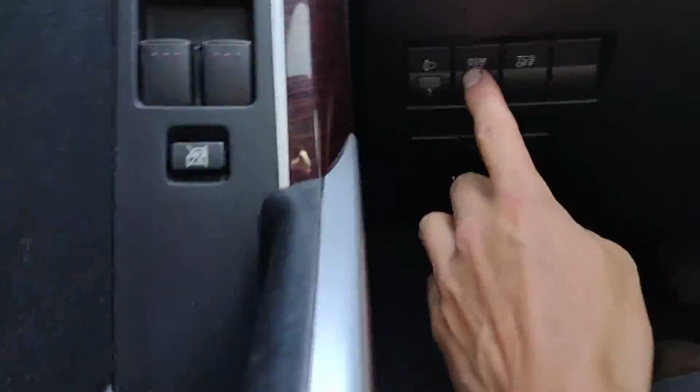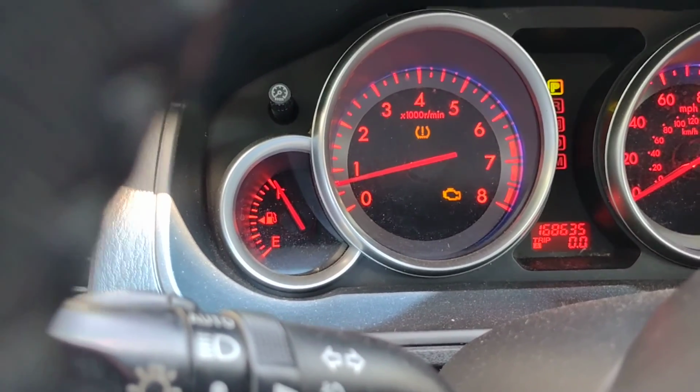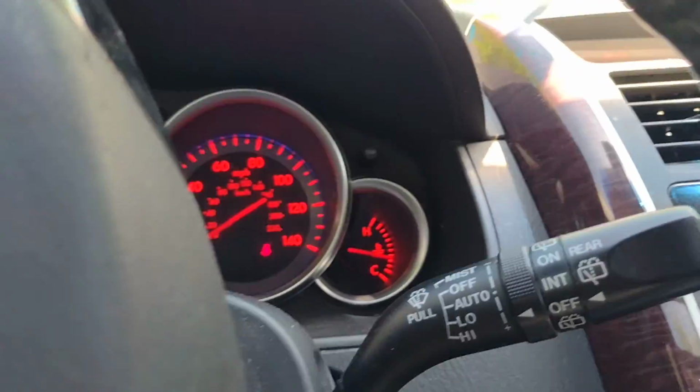Yeah, heated seat definitely works. AC definitely works. So I'm happy with the AC. He's cool too, don't get me wrong. Let's see. We got some BSM. Our BSM is off. Our BSM is on. Off, on. Traction control. So traction button's working too.